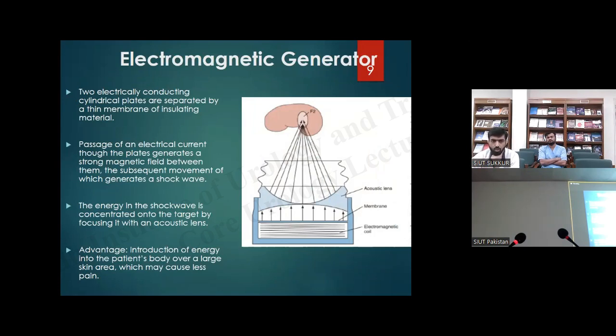The energy in the shock wave is concentrated onto the target by focusing it with the acoustic lens. In this generator, the focusing device is the acoustic lens. This is the acoustic lens which focuses the shock waves onto the target. Advantage: introduction of energy into the patient's body over a large skin area, which results in less pain and increased breakage of stone.